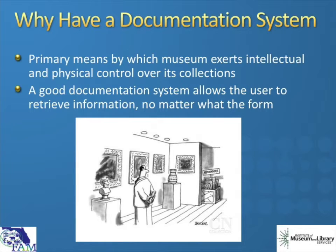So if you are referring to the paper files, if you have your accession files, your loan files, things like that, they would be stored in a retrievable manner that is chronological or whatever system that you have, if you have it alphabetical, just something that you know how to retrieve the information if you do need that. You can see here, I like this little cartoon because all the remainders are just off to the side. So yeah, we didn't know what to do with it, so we just put it there. And I know that we probably all have that little corner in our museum, but we're trying to get rid of that.